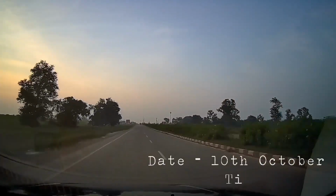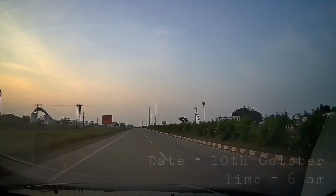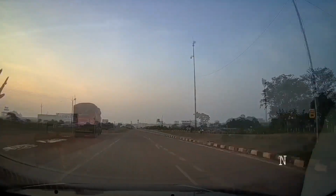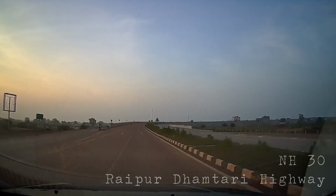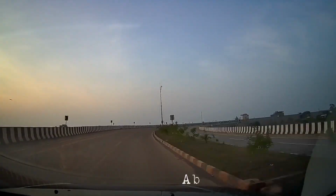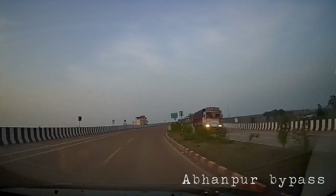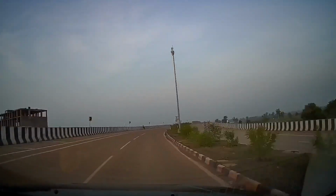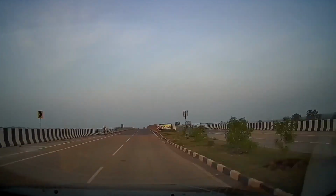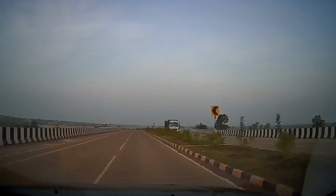We started early in the morning at 6 am from Raipur. The first part of our journey is along the NH30 from Raipur to Dhamtari. From Raipur to Dhamtari, the road is smooth, a 4-lane highway bypassing all the major towns on the way. This road had been under construction for a long time, and finally in the past 1 year this stretch is complete without any diversion whatsoever.